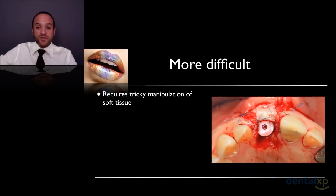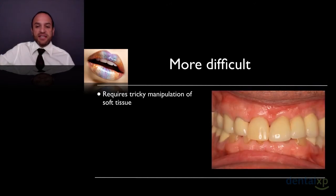And you can see the type of soft tissue work that comes in, where we need to take palatal tissue, we need to do grafting, infold techniques. There's a lot more surgical technique required when you're going to do exposure of these implants at a later stage. Here you can see a case that I did.